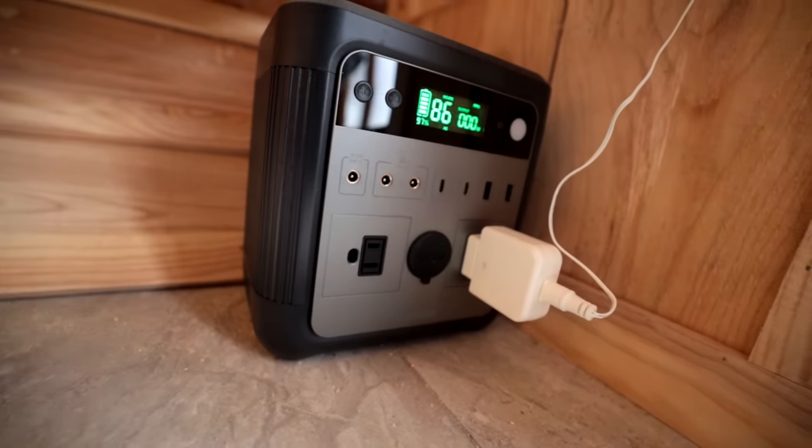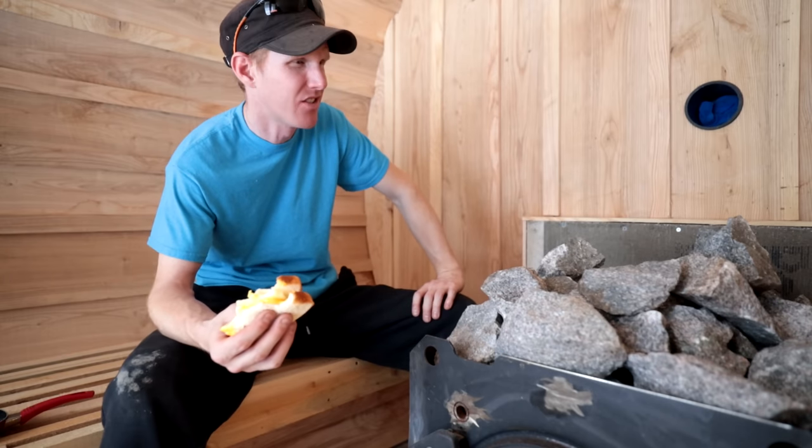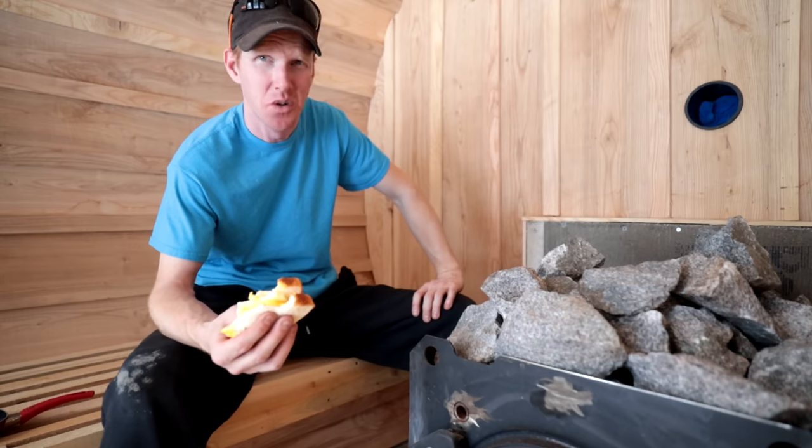You know what? It doubles as a kiln too. If you've got a woodworking project and you need your wood dry quick, you just throw it in here, fire up the sauna and close the door.